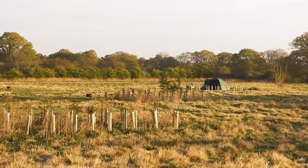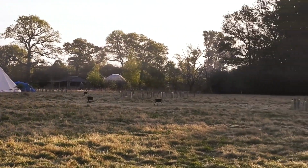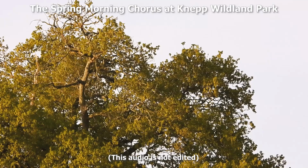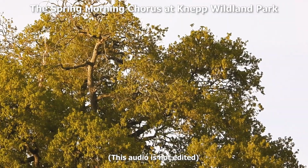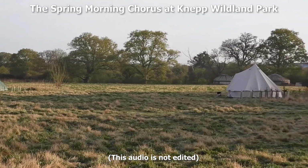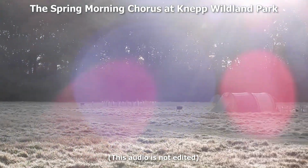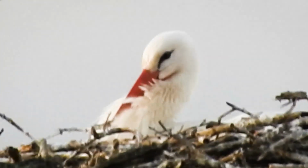You can actually visit the Knepp estate, although it is still obviously a private farm. They have a campsite there, they have a restaurant. It's a really beautiful place. My girlfriend and I went back in April, which was the time to hear all the songbirds in the morning chorus. So for the first time in my life, I heard cuckoos singing, I heard nightingales, I saw a nightingale, I heard turtle doves, and I saw the nesting storks at Knepp.